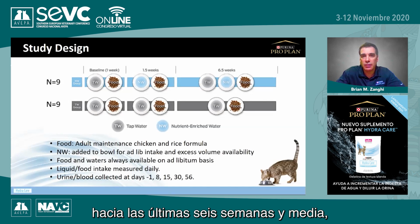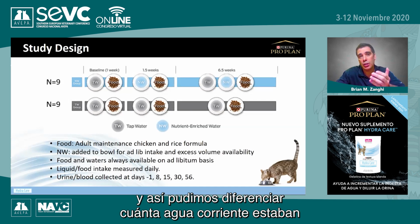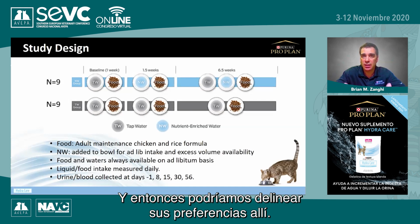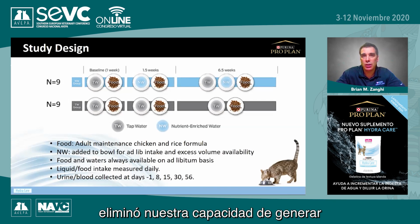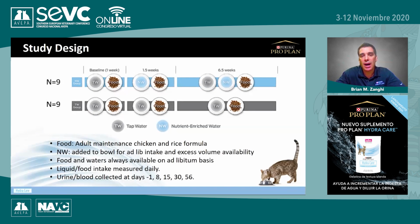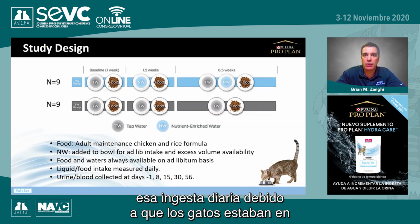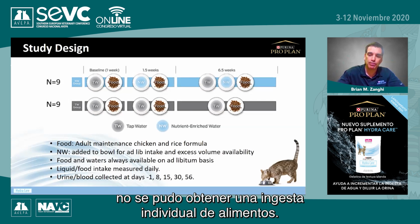Now, as we move into the final 6.5 weeks, the food was taken off of the automated feeding system, and so we were able to differentiate how much tap water versus nutrient water the cats were consuming. And so we could then delineate their preference there, but by not having the food on the feeding scale, that eliminated our ability to generate that total water intake value. The food was available ad libitum in a separate location, but we weren't measuring that daily intake from the cats because the cats were group housed in this study, so we couldn't get individual food intake.